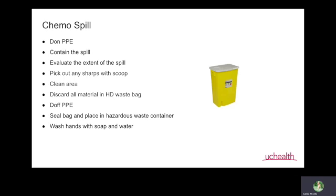Pick out any sharps with a scoop. Clean the area, starting with the least contaminated area and go to the most contaminated area. Discard all material used in a hazardous drug waste bag. Then you can doff your PPE, seal bag, and place in a hazardous waste container. Then wash your hands with soap and water.